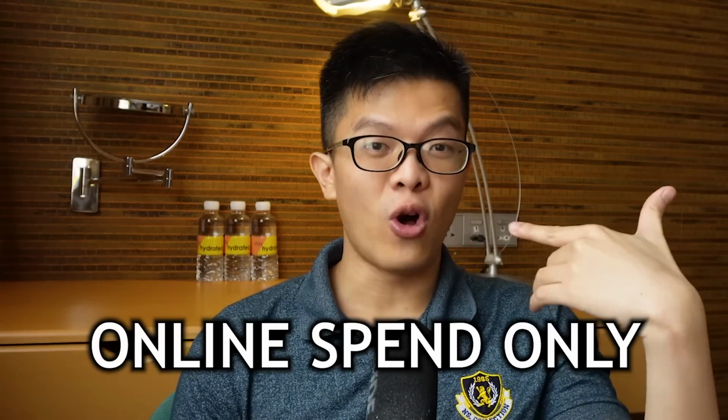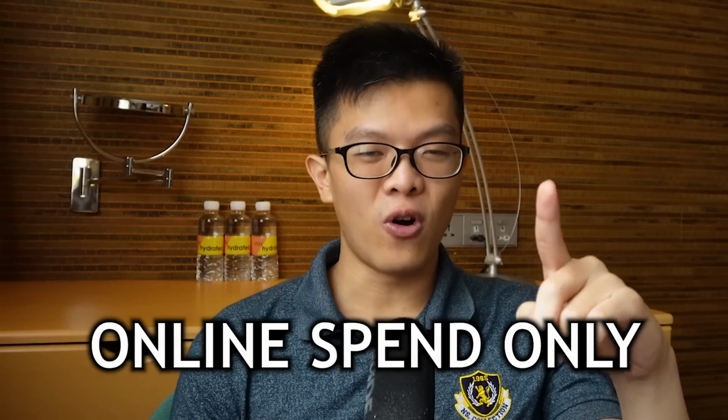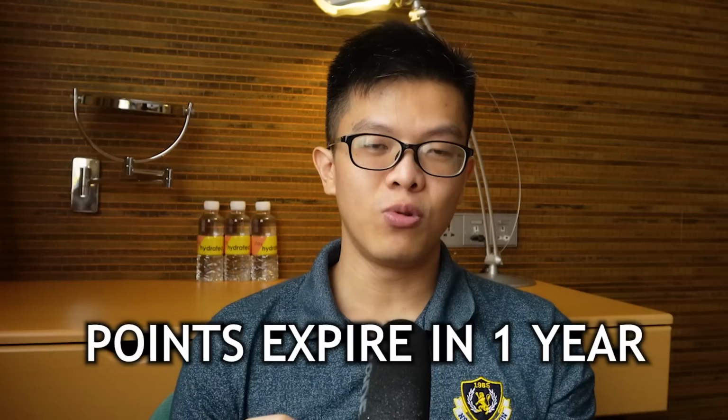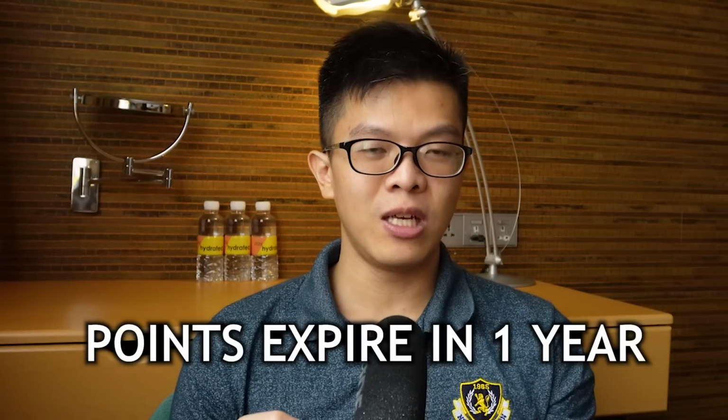But the thing about this card is that it only rewards 10x reward points for online spend, so purely for online spend. But I'll teach you about a hack later on how to bypass this. But the bad thing about the reward points for DBS Women's World Mastercard is that they will expire within 12 months. So for example, you earn 1,000 reward points in April 2022, right? Your 1,000 points will actually expire next year. So you have a really short time window to actually go and redeem those points.